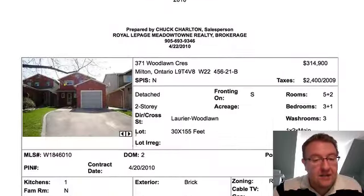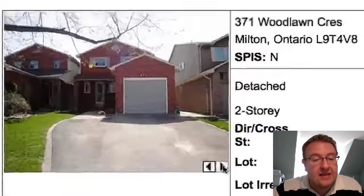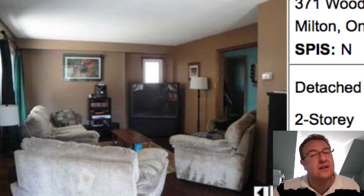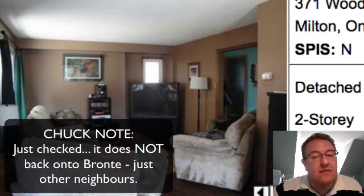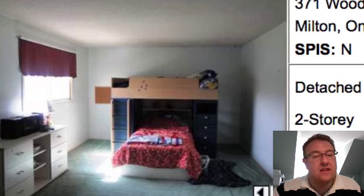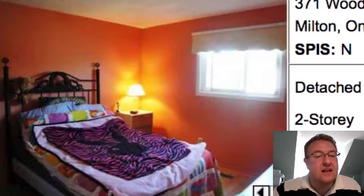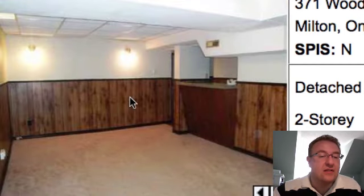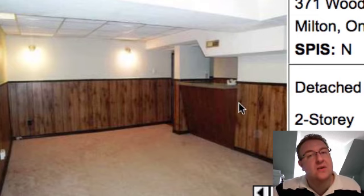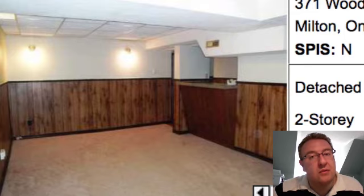Now, next one up is 371 Woodlawn, and it's in the Bronte Meadows area, and it's 3+1. It's a 155-foot lot, and there is a possibility, I haven't checked this, but it could back onto Bronte. However, the pictures are looking pretty good, and kitchen, not so much, but that's okay because it's 314.9, which is a very attractive price, and it has a finished basement, and this stuff looks pretty good when you paint it. It's got the wall sconces, it's got a bar. It's close to looking like a pretty cool basement with a little bit of work.